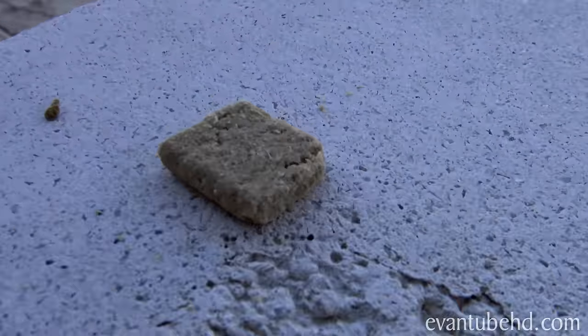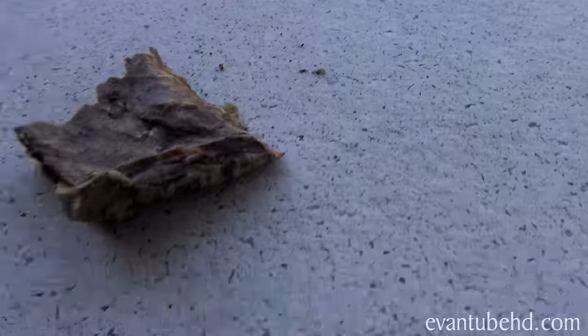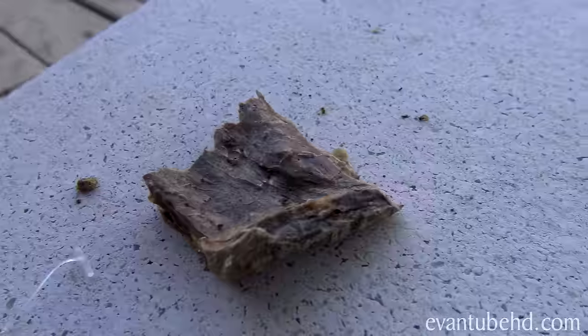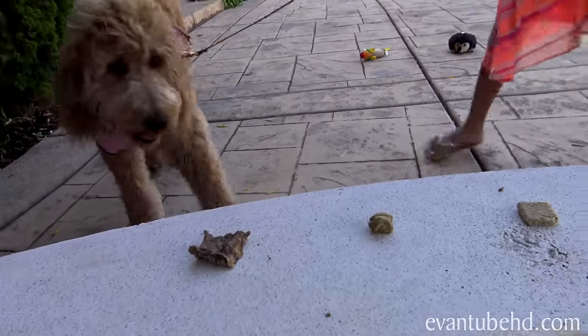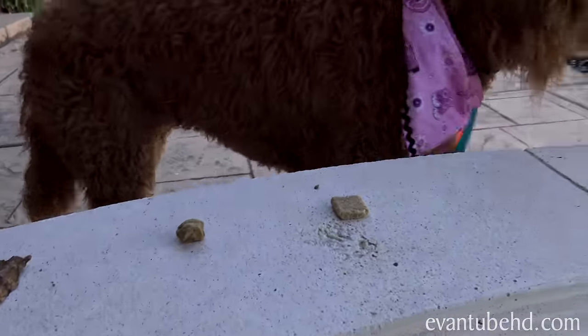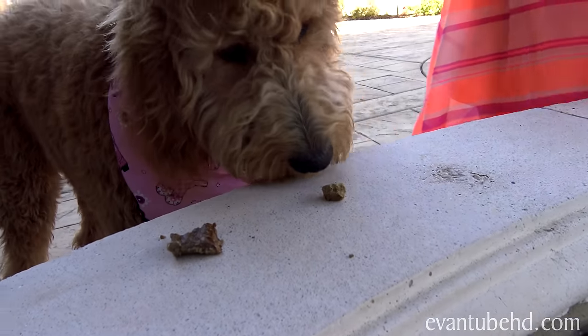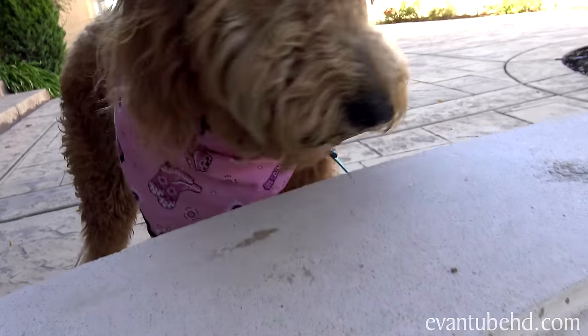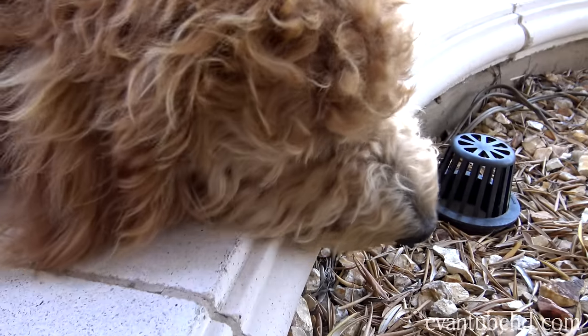So here we have the bacon square. This one was a piece of the big steak. And this one was the beef tender stick. Okay, which one is she gonna eat first? Chloe! Which one? Bacon square. Okay, whatever went in front of her nose got eaten.